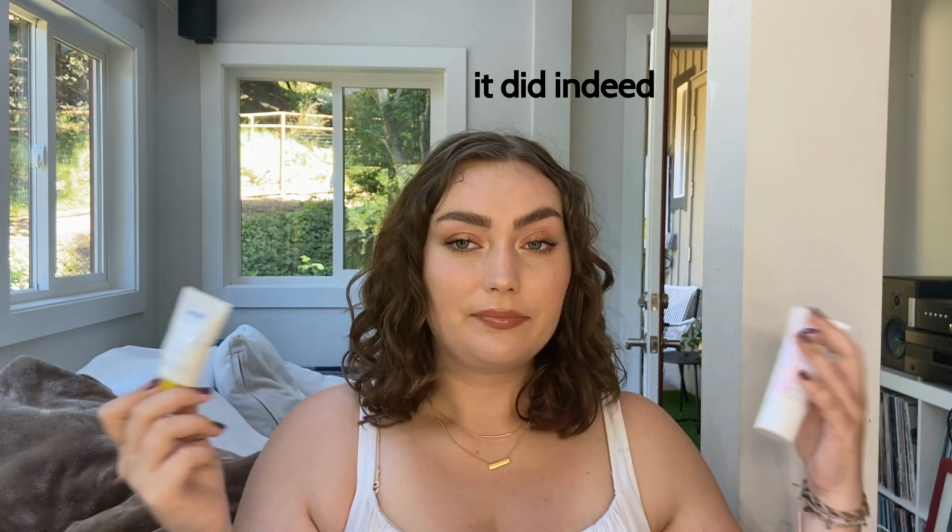So far so good. I'm sure I'm gonna go through this little tube really quickly, and then I'll have to drop the 40 bucks to get the bigger one. I foresee that happening in my future, but it's really important. I'm super susceptible to the sun right now, so it is what it is.